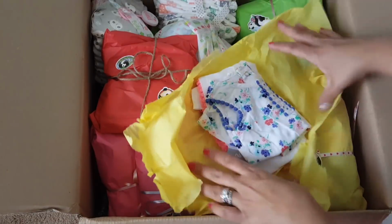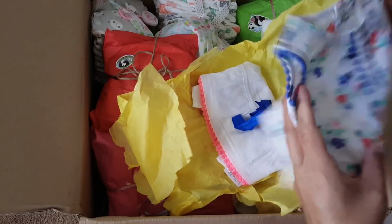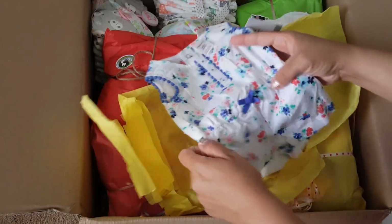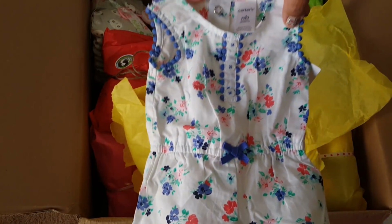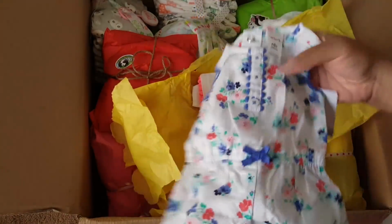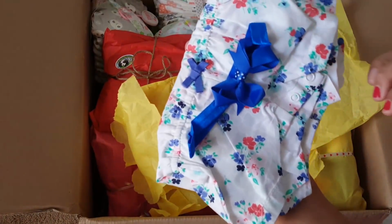Oh my gosh, look at the outfit. Oh, wow. Oh, this is so cute. It's a jumper. Look at that, you guys. Newborn size. Look at that jumper. It's so beautiful and vibrant. I love it. The color is just beautiful. I love blue. And she put a matching headband.